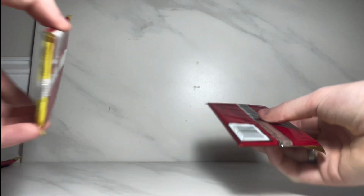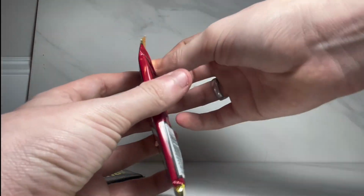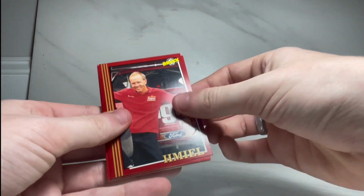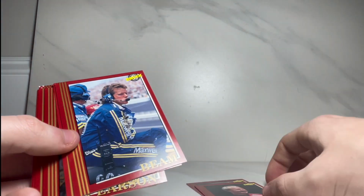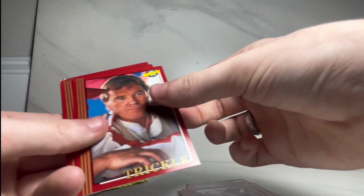Oh, I lied. 2 more packs. Let me check the card. Okay, we got 2 more packs left. This one is a lot more loose. Him. Look at that young Larry McReynolds. Holy crap. Bean. Ellie. Pearson. Trickle.